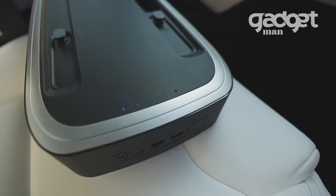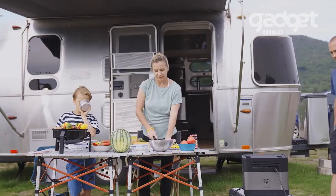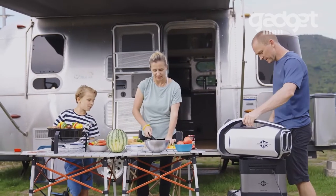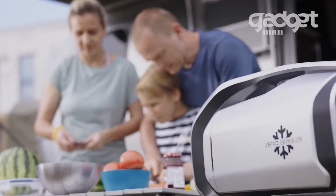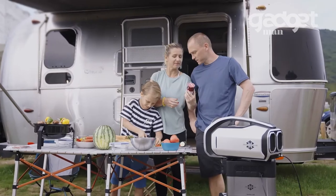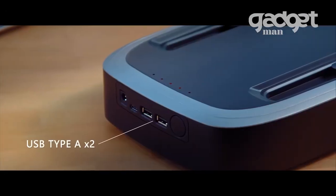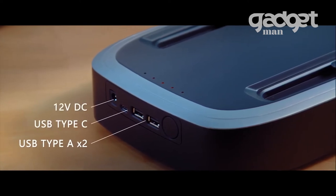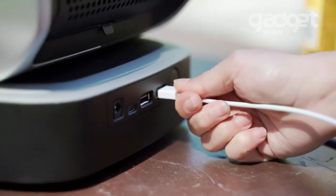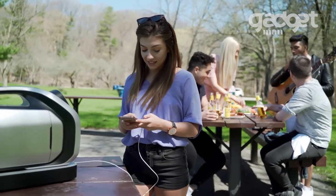We've also redesigned the battery. It can be attached to the main unit in seconds. With a whopping 630 watt-hour capacity, it may keep the Zero Breeze Mark II going for 3 to 5 hours or the entire night if sleep mode is activated. The battery is now equipped with two USB Type-A, a 12-volt DC, and a new Type-C at the front. Your phone, laptop, and other devices are all covered.